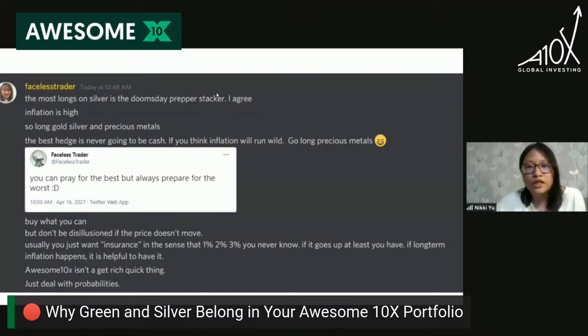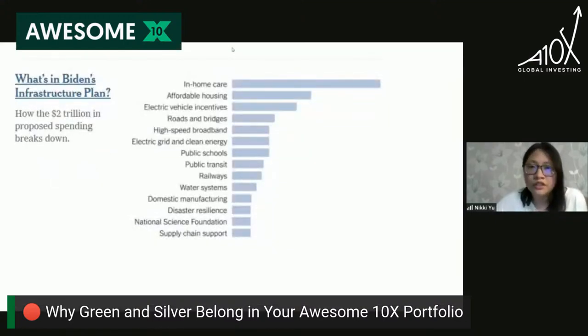So let's talk about buy what you can. You shouldn't actually allocate too much, because if the price doesn't move, at least this is just an insurance. So usually you just want to buy a portion of your portfolio, in a sense, 1%, 2%, 3%, because you never know. If it goes up, at least you have it. If long-term inflation does happen, it's very helpful to have it. Awesome 10X isn't a get-rich-quick thing, but you want to just deal with probabilities. So because we believe in solar and we believe in EVs, it's impossible for me not to say that I'm long silver.